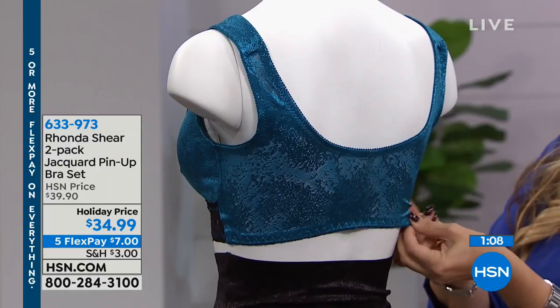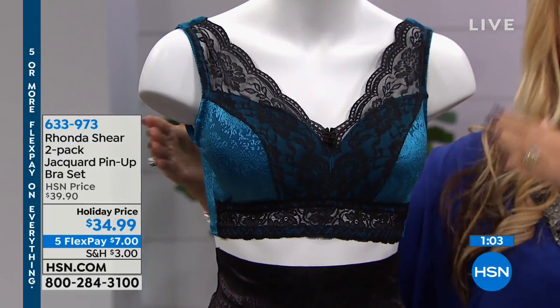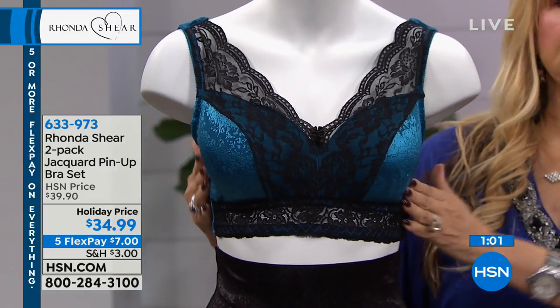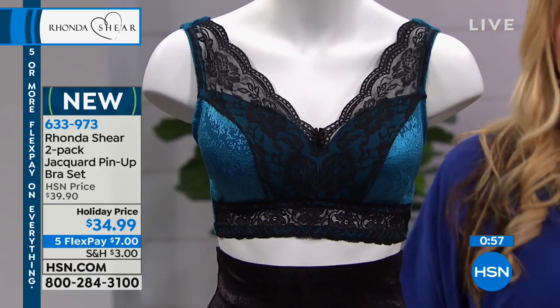So everything about this is not gonna hurt or itch. It's gonna just feel good. This is not an itchy fabric, even though it's maybe new and you're like, well, I don't know this fabric. It's completely soft, buttery soft as the lace is. So just please give it a try.